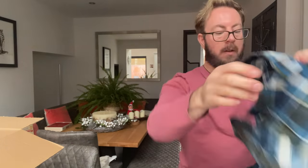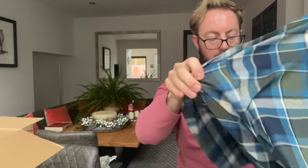So the red sort of Christmassy one feels a little bit thicker than this one. What's the material? Obviously, it feels like cotton to me. Can I see the label? Where is the label? I don't know. I can't quite see.